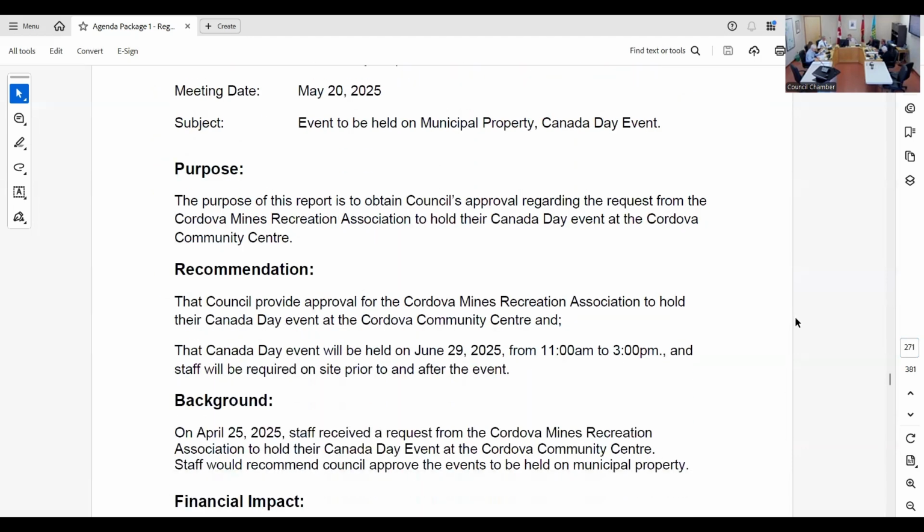Great. Next item on here, Josh, with regards to events held on municipal property for candidates. Motion to approve the recommendation. Okay, that's moved by Deb and seconded by Hart. All in favor? Carried.